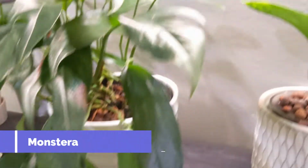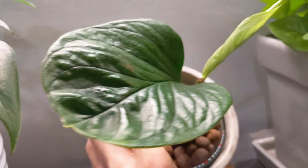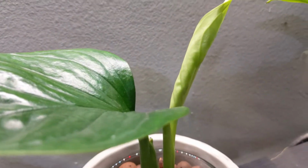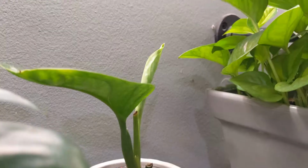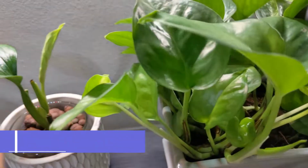And then right here is a monstera I still cannot say. It starts with a P. But look at the new leaf coming out. I can probably, that's just an old stem. And then right next to it is a healthier global green. Oh, I keep saying philodendron.